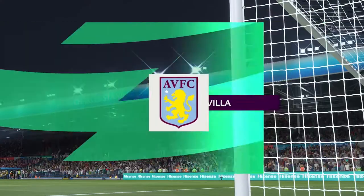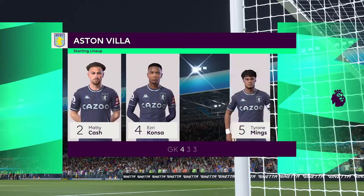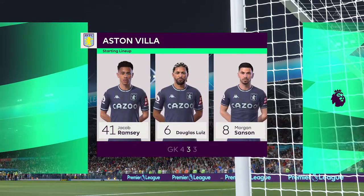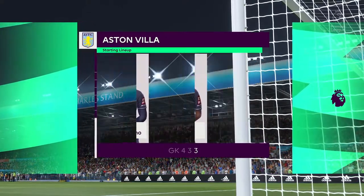Here's how the lineup looks for Aston Villa. Well, it'll be interesting to see how the wingers play today. Will they stay high and wide? Will they come in field and support the centre forward? And how deep will they come out of possession? They're going to be key to this formation.